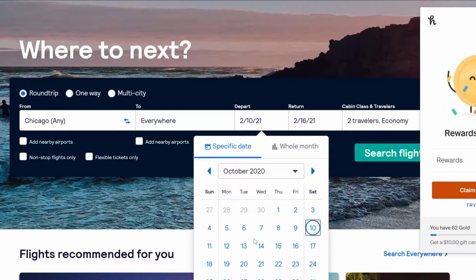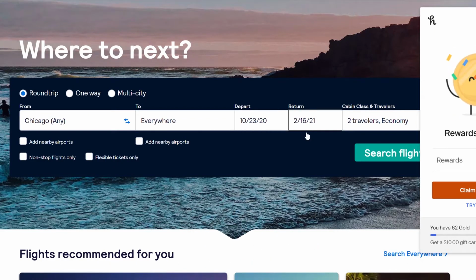No one wants to go to Iowa. Okay, let's hope that those aren't your dates. Bad example, let's try again. Let's go ahead and do the 23rd to the 26th of October. Okay, so let's hope it's not Iowa again.